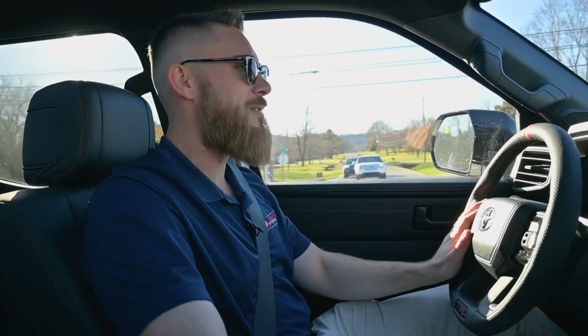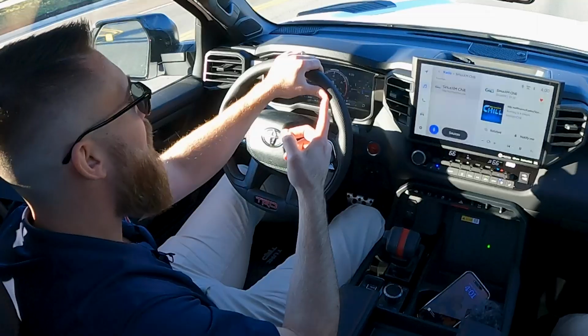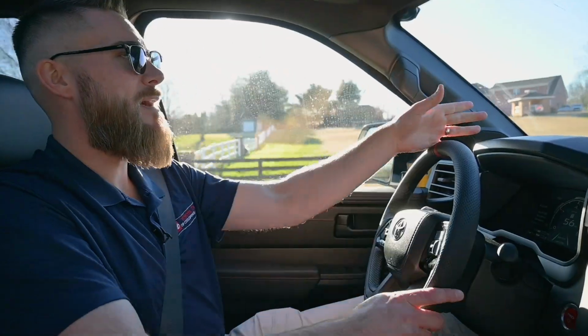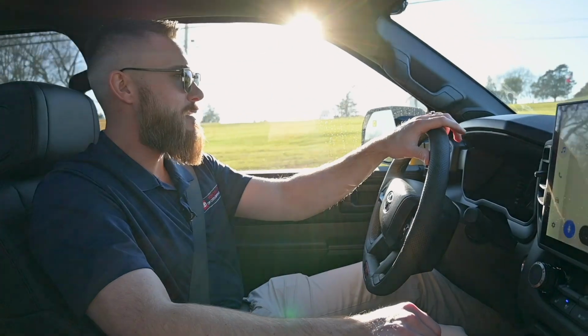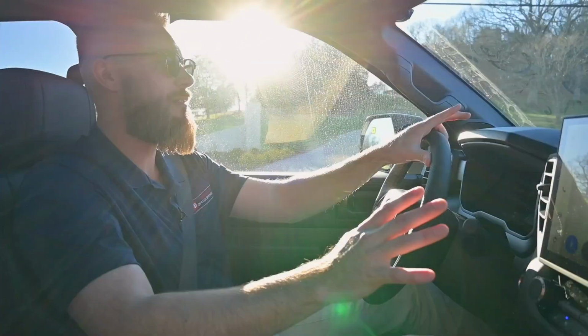I don't want to go too fast. I saw a cop around here somewhere. So we headed on the highway, now headed back towards the dealership. We're going to take it on some back roads. It is nice sitting up this high. You can see over and around your corner, even before you come into the corner, which is really nice. Coming from Texas into Tennessee, this is one thing that I really do like. You've got all the back roads.